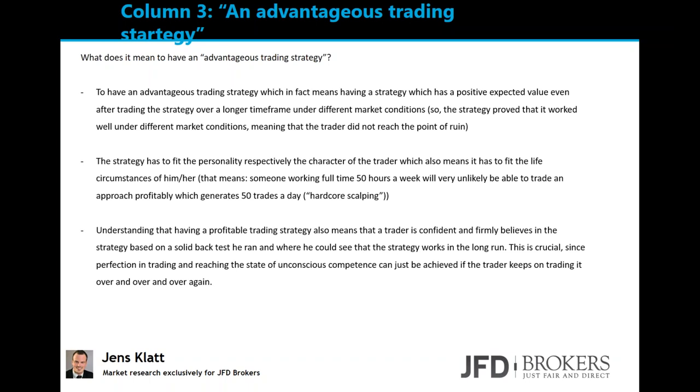And so finally, understand that having a profitable trading strategy also means that a trader is confident and firmly believes in the strategy, based on a solid backtest you ran, where you could see that the strategy works in the long run. This is crucial, since perfection in trading and reaching the state of unconscious competence can only be achieved if the trader keeps on trading it over and over again. So switching strategies is, by the way, the last thing you should do.